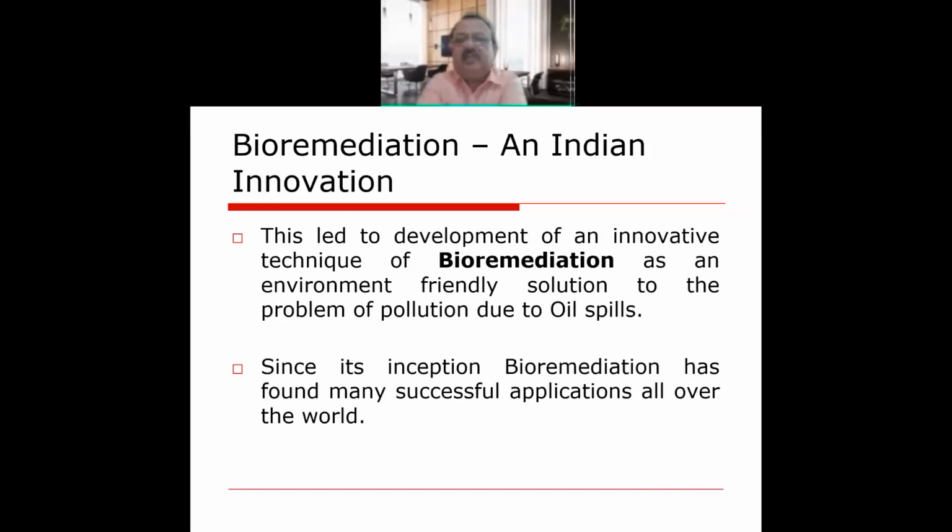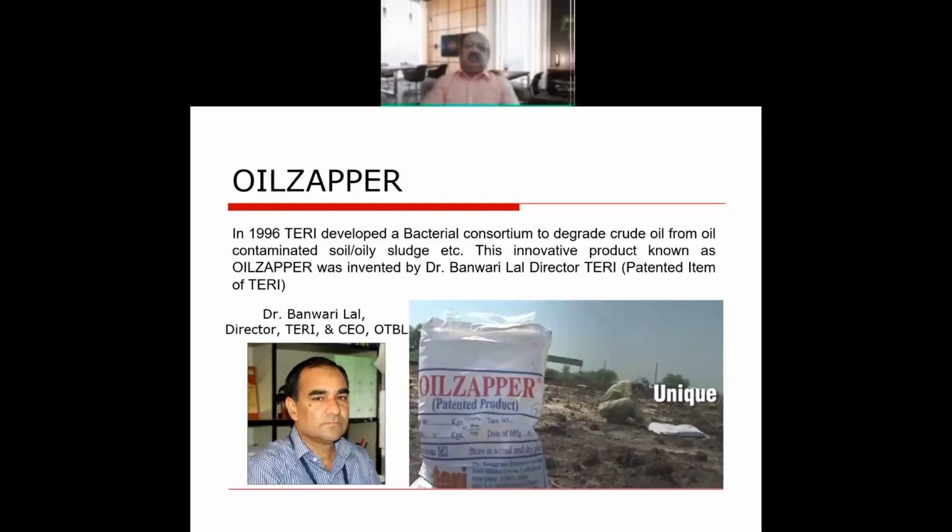This led to the development of an innovative technique of bioremediation as an environment friendly solution to the problem of pollution due to oil spills. I'm talking of Indian Oil Zapper. Since its inception, bioremediation has found many successful applications all over the world. This is the bag of Oil Zapper.